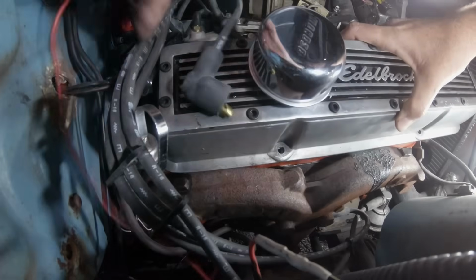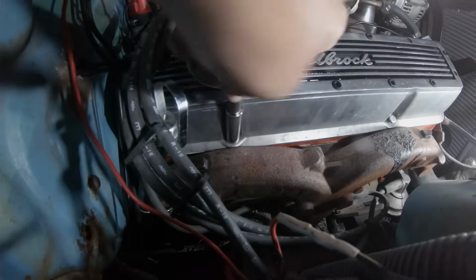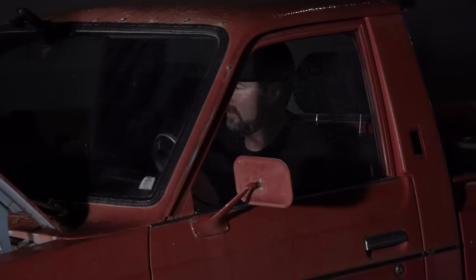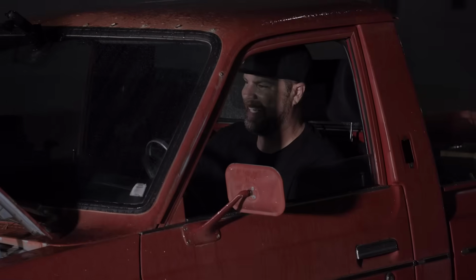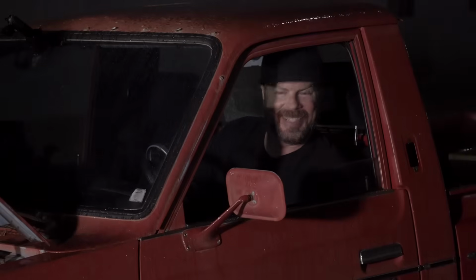I got a good feeling about this. I don't know that the camshaft is gonna last the whole trip, but I feel like the smoke will be gone. Okay, should run better than ever. Fired up. Runs way better, still smoking super bad. I bet it doesn't burn out now.